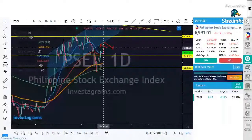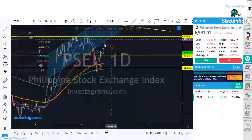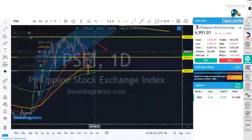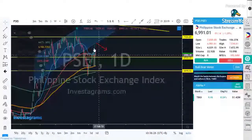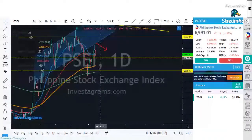So our discussion last time, the current situation, is almost hitting the bottom line of the channel. And yesterday, we saw last February 10 that there is a rejection of the level of PCI on this area. Yesterday there is a pullback, and it is now below the mid-20 level of the PCI. So what we need to see now is this support, this horizontal line, this area here, if mag-hold yung level ni PCI. So this is the support area. If ever mag-hold ang level ni PCI in this area, then we see if there is a bounce going up.